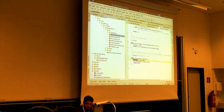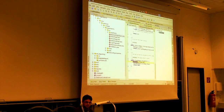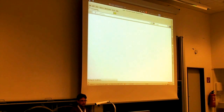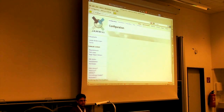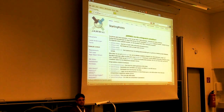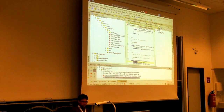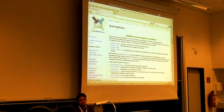Last part, let's run the test or the tests. So I just call the various test cases from ANT using the normal JUnit ANT tasks. And as you see, we have automated the application with the various test cases we defined before. And one test case is even failing. So, any questions to this?